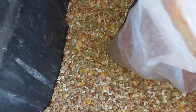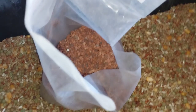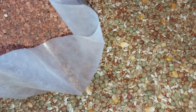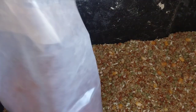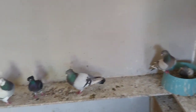Next time I go to this place, they also had mixes that you can buy by the kilo, like really nice mixes where you can probably give the birds more different types of seeds. So I'll check that out next time. And they did have different kinds of grits, so I'll check that out as well. Yeah. Trying to do the best you can for your birds, right?